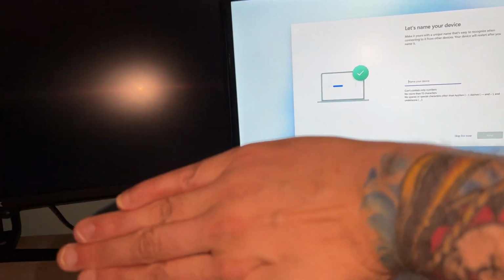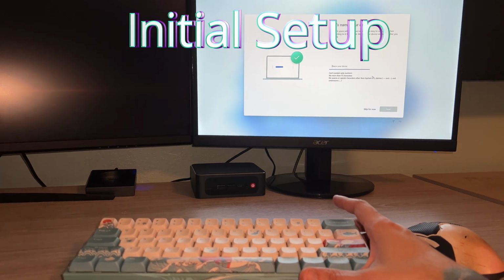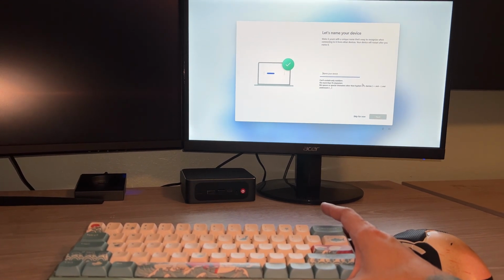Those will get dealt with, just pretend they're not there. It is typical new PC setup: naming your PC, selecting your preferences, how you're going to use this PC, and how you want your data shared, or don't.